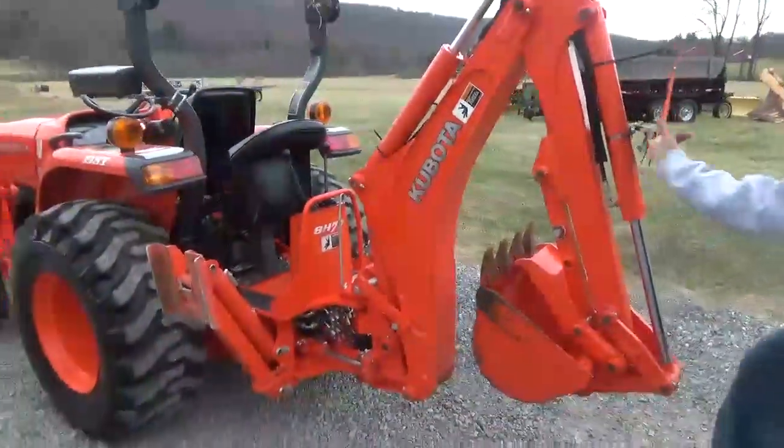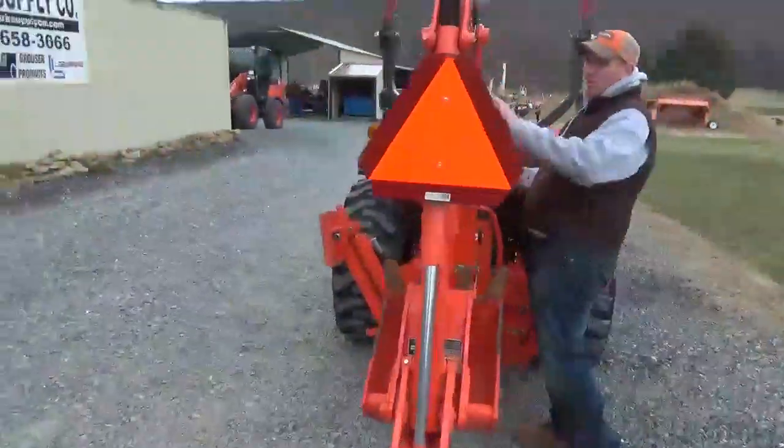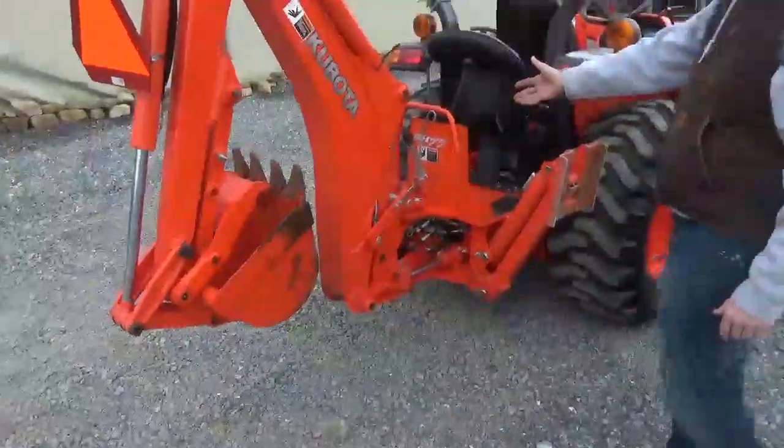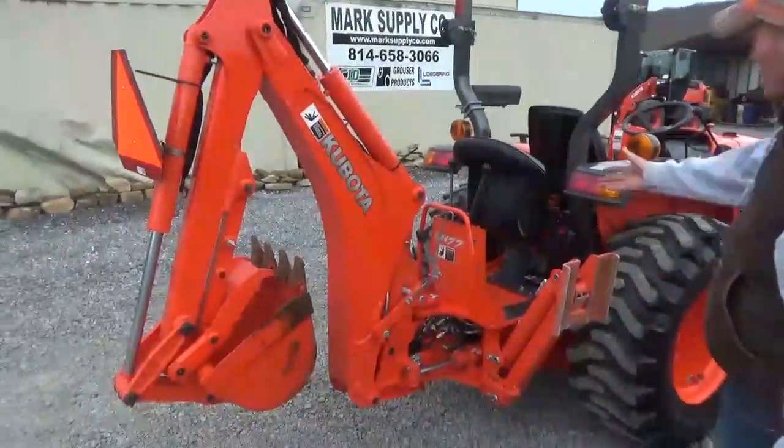Very nice. Arch style boom. You can also see here it does not have much runtime on it at all. There's no leaks. Controls are good and tight. Locking pins and sway pin is all there. Very nice. Seat's nice.